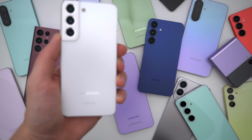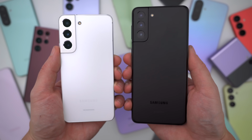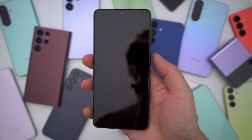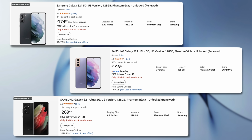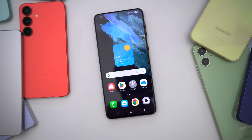Okay, so let's start with the oldest Samsung phone that I think is still worthwhile to buy right now and use for at least a couple more years. Essentially, it's any of the S21s. The regular S21, the S21 Plus, or the S21 Ultra. You can find these phones for well under $300. The regular S21 is actually under $200 at this point, and out of the trio, I really think the S21 Plus would be my all-around pick.